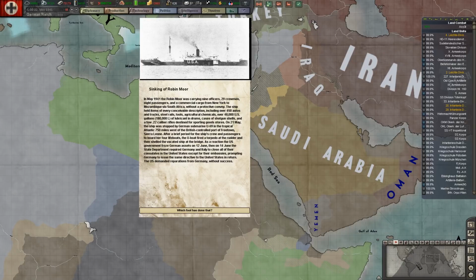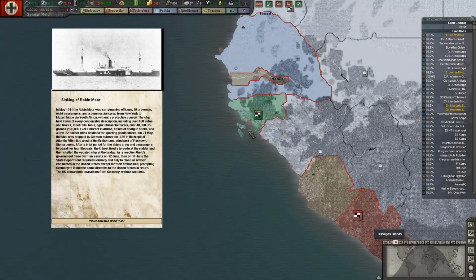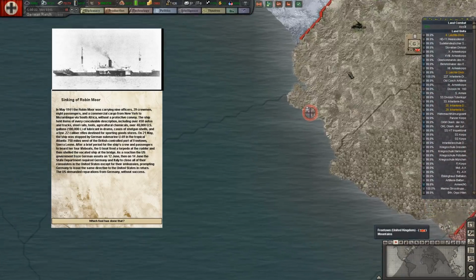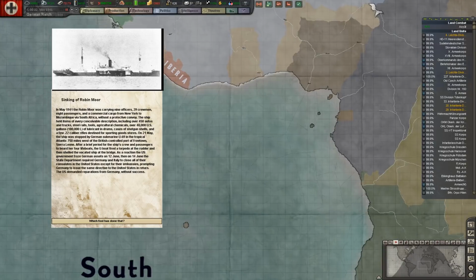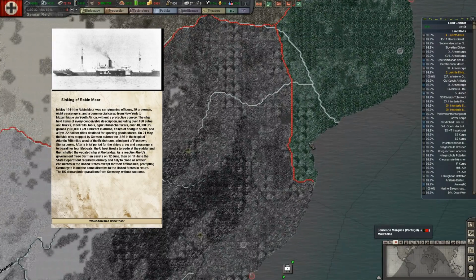You've got a ship that is not heading towards Britain. This is off Sierra Leone, which is here, and there's Freetown. But a ship that's moving here, that's going to Mozambique, which is a neutral country. So going from one neutral country to another neutral country. And this is the correct picture of it at the time. Big USA and a big flag painted on the side.